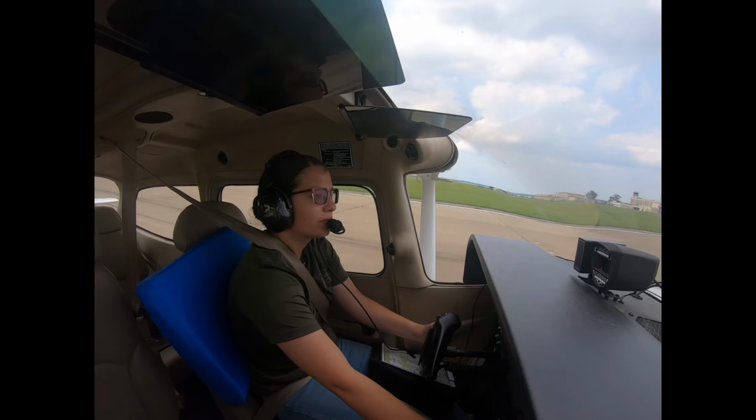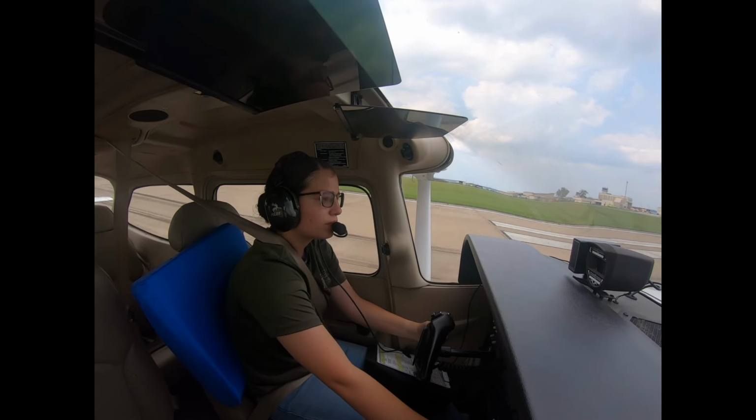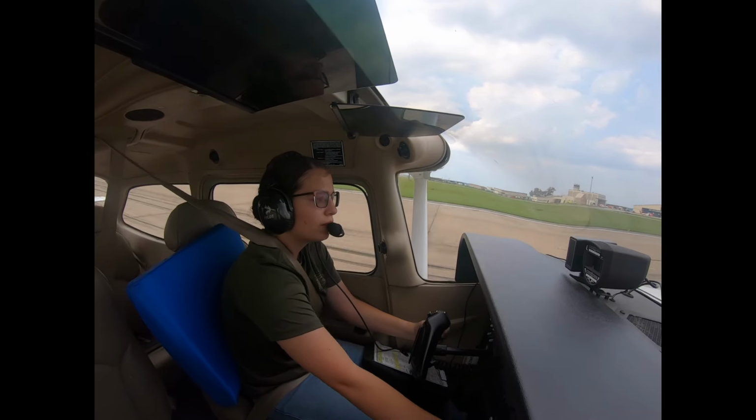7 Tango Pop, cleared to land. 7 Tango Pop, cleared to land.